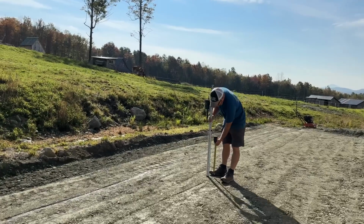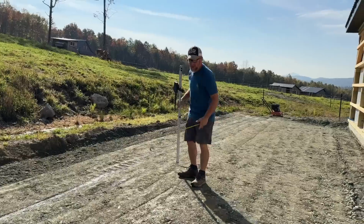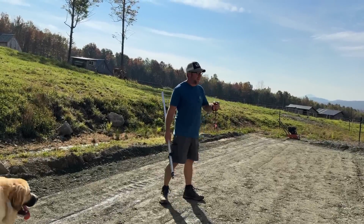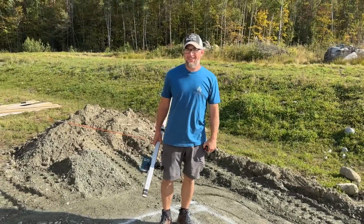So let's see how much we need to add. So we need 2 more inches there. So I'm going to say 2 to 4 inches depending on where we are. So I'm going to take down that electric fence and I'll start bringing stone in, and then we'll back drag, then I'll let you rake, and then I'll let you compact.